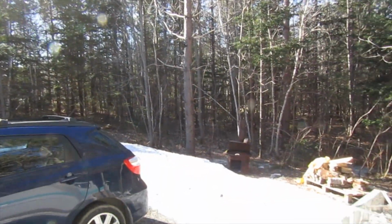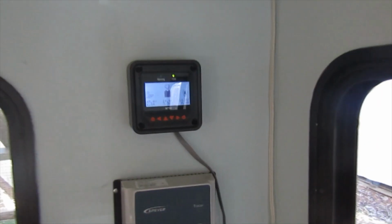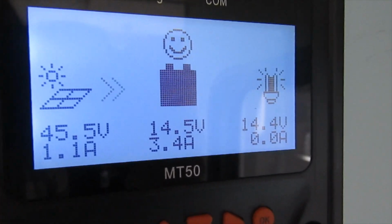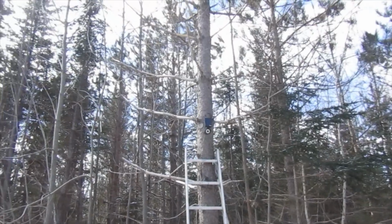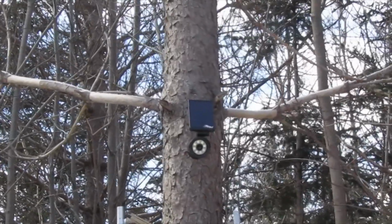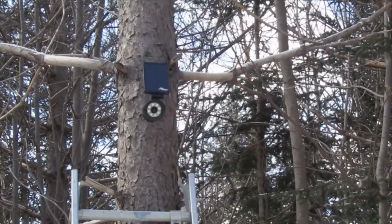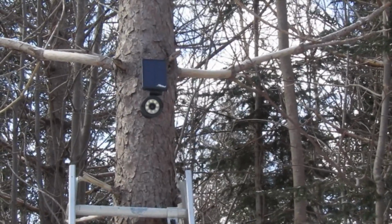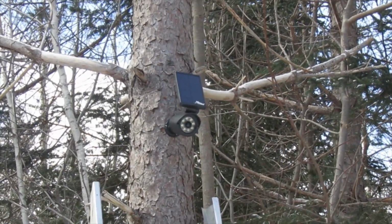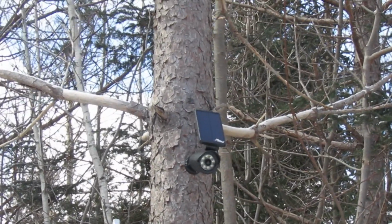Yes, sir. The sun is shining. All that snow is finally melting, and getting some good solar. Batteries look super happy. Okay, I was wondering what was going on with that solar light. It never comes on at night, but I'm realizing now the way that panel is angled, it's just not getting any sun. Maybe it will in the summer, but since I can't angle that panel any other way, I think I might actually move it to a different location.